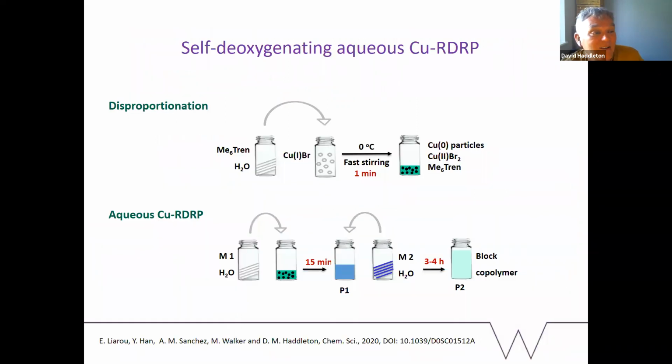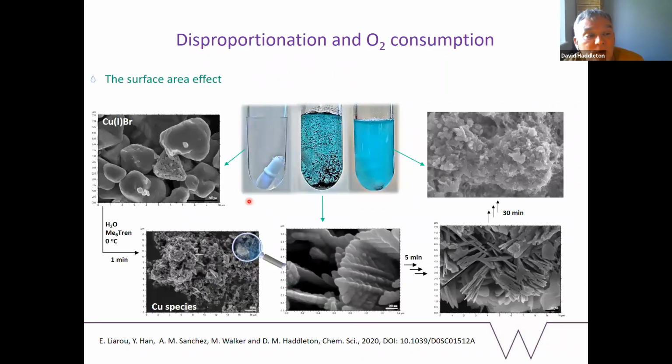So then if you take that and go back to what Evelina's done, so we can self-deoxygenate in water using copper 1. And what was interesting that she first found out, she wanted to know what was happening with the copper. So if you do electron microscopy of copper 1 bromide, it looks a bit like this. But if you start taking samples throughout those disproportionation and the polymerization reactions, you see that it actually becomes really very different, actually, and it's quite interesting that you get these dendrites forming at some point. You get like growth with little nodules, and the copper species that you form has got a very, very high surface area.